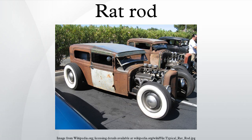In other cases, a rat rodder may use a small pickup chassis, such as a Chevy S10 or Dodge Dakota, to insert into an older car body, in order to create a vehicle that features the look of a classic rat rod, while also maintaining the reliability of a modern vehicle.